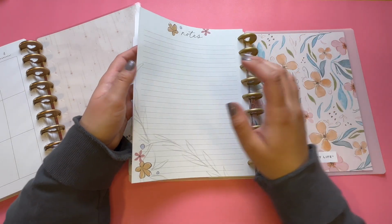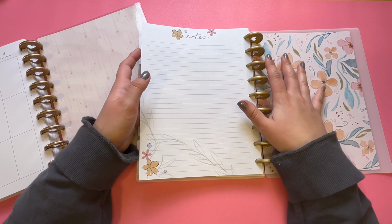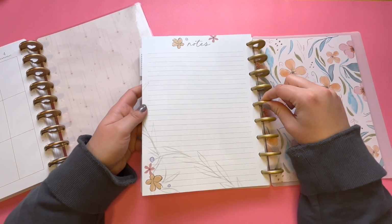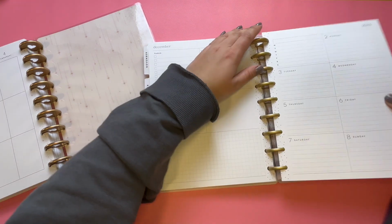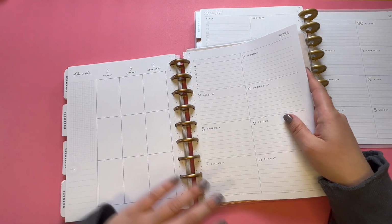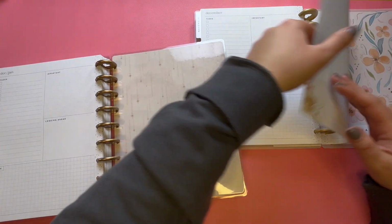I'm going to be sealing this last notes page, and honestly, as beautiful as I think this planner is, and as much as I like it, this notes page is probably my least favorite page in the whole thing. I'm not liking it. So I think I'm just going to grab these pages, leave this last week in here. Well, no. Maybe I'll just cover it up with stickers or something.